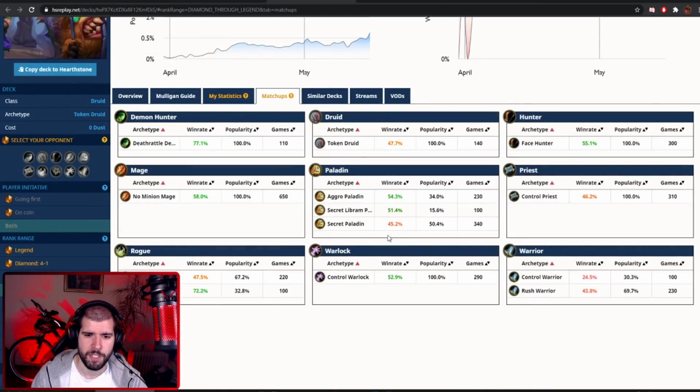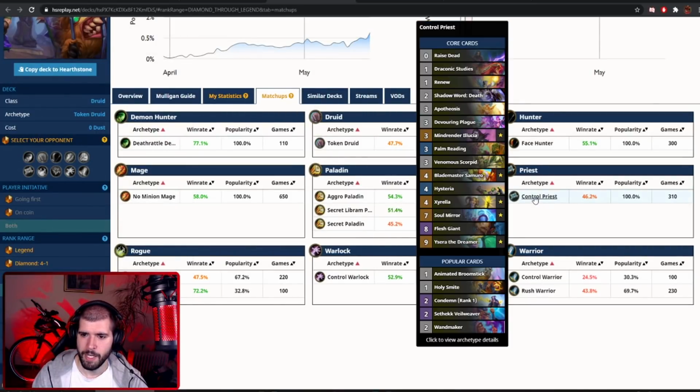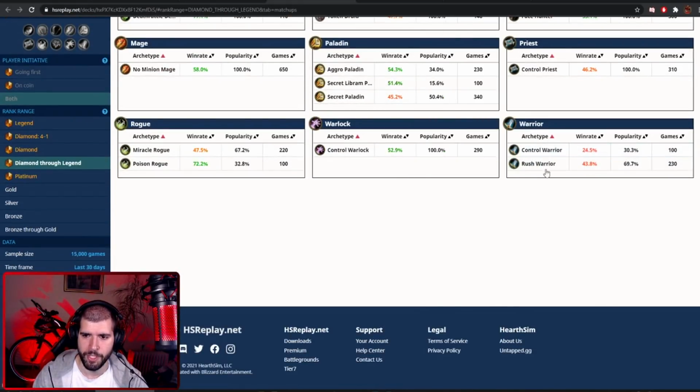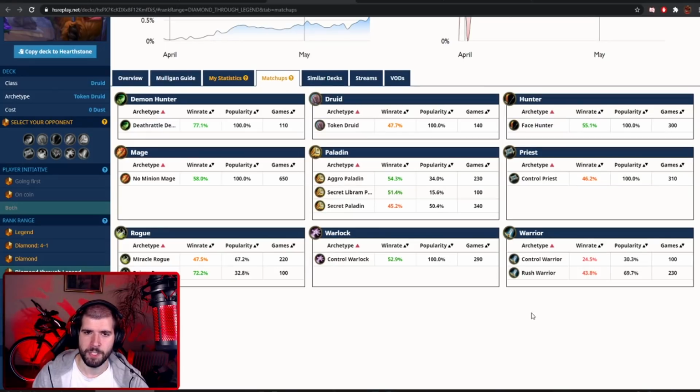For the matchups, Secret Paladin will be a problem somewhat, and Control Priest is also slightly negative, but your worst nightmares will be Control Warrior and Rush Warrior usually. The good news is, you're gonna be good against Face Hunters, against no Minion Mage, and against Libram Paladin usually. So you got that going for you, which is nice.